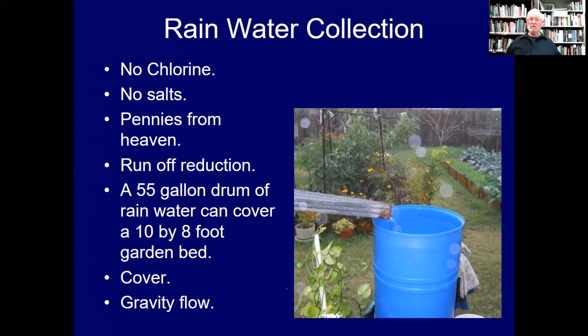I collect some rainwater. I collect about 300 gallons of rainwater. There's no chlorine in it, because some plants don't like that chlorine. There's no salts. It's like pennies from heaven. I reduce the runoff a little bit, and a 55-gallon drum of water in the spring will water a 10-by-8-foot garden bed one time.